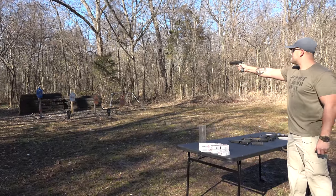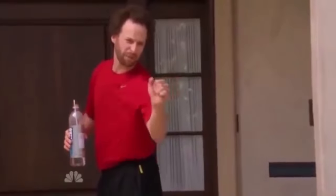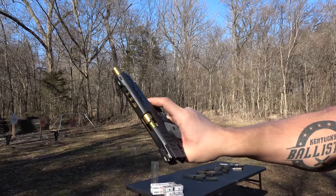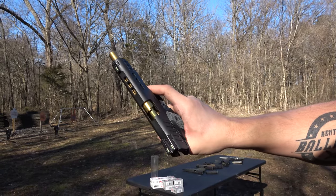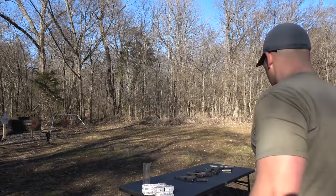Let's see if it'll cycle the next round. You just got jammed. This is our problem right here, see? It's just not chambering the round. I don't know why.